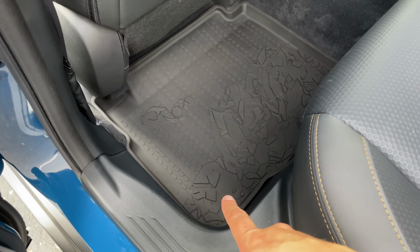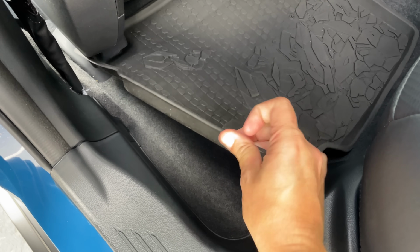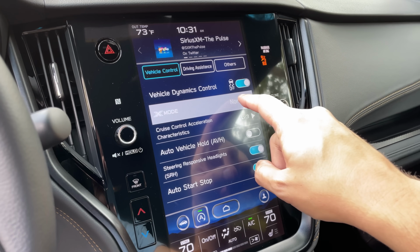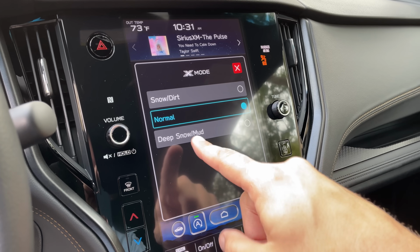Of course, you're going off-roading, mudding, whatever. You get muddy here, so you have rubber floor mats, which is nice. They're easier to clean. You also have extra drive modes here. Subaru's drive mode system has been reworked to give you even more off-road options, as you can see, so you can take this deeper off-road.